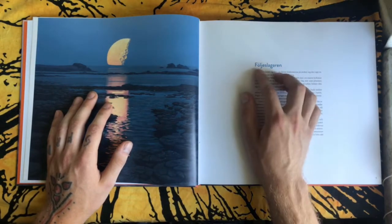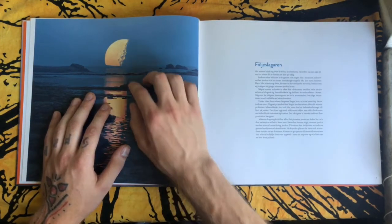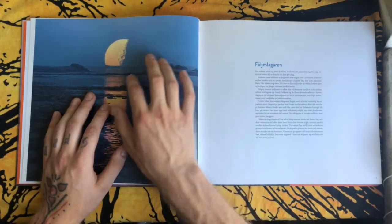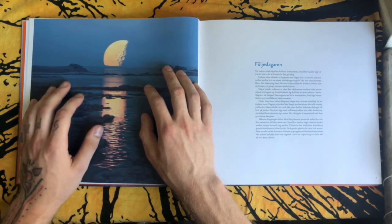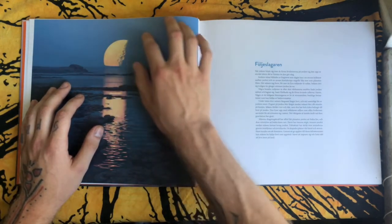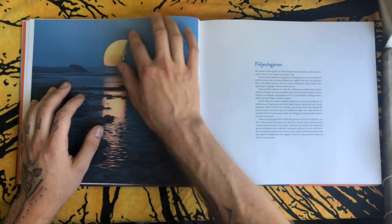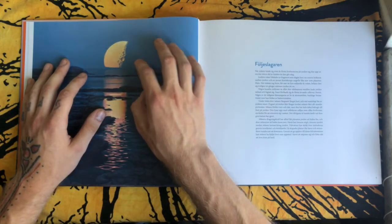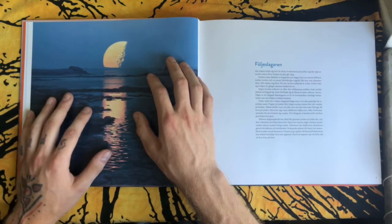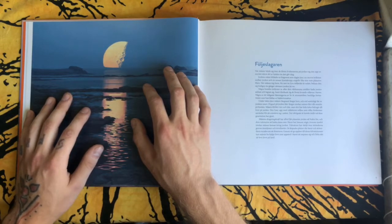Here it says följeslagaren, which means the companion. And it's the moon. Now, when the moon would rise above the first life forms on Earth, it was actually much closer to the Earth than it is today, and therefore would have appeared much bigger in the sky. And the moon was formed from debris from when a planet of the size of Mars called Theia collided with the Earth.